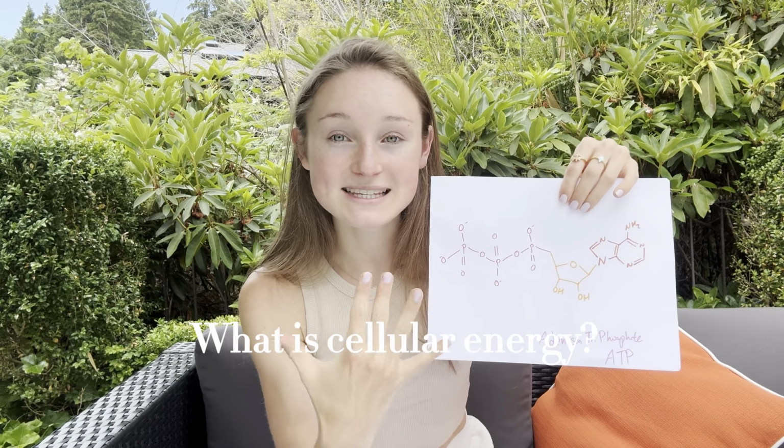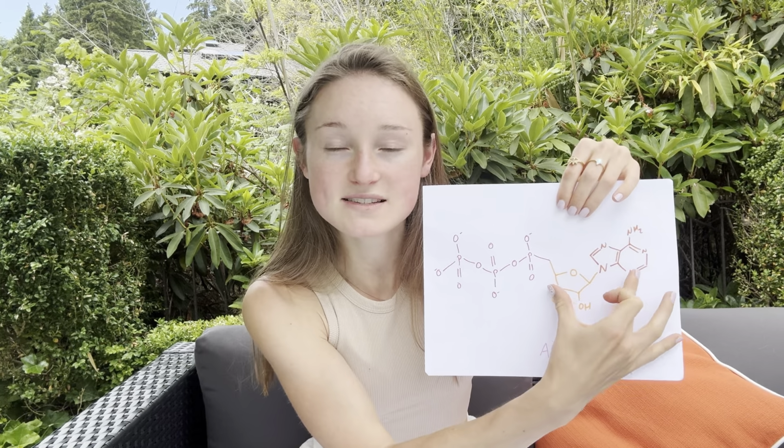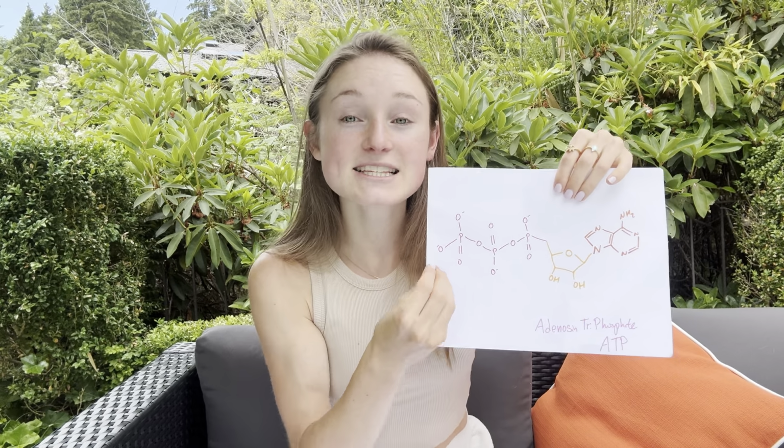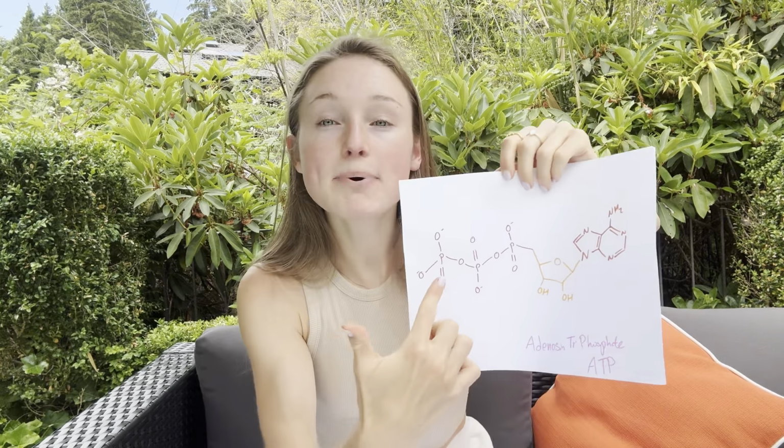ATP represents cellular energy. ATP is adenosine triphosphate, so one adenosine molecule with 3 phosphates. And ATP is highly unstable. It's like a loaded spring. When you're actually using ATP to power cellular reactions or power activity, you are unloading that spring. You are popping off this phosphate here.